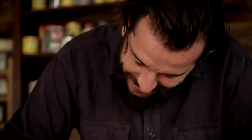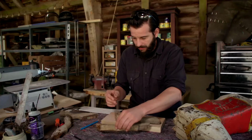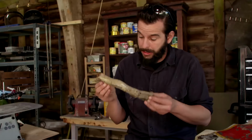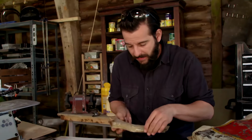Now the horse has a name, Dom can work on getting Roy back on his feet. The front leg is too far gone, but it's actually still got a purpose. There's enough there that I'm using it as a template.